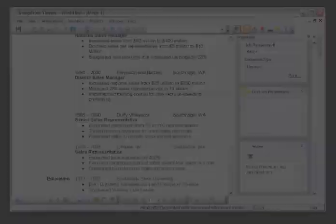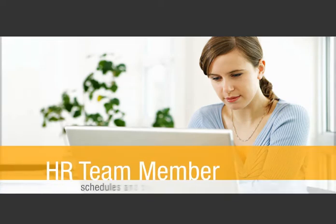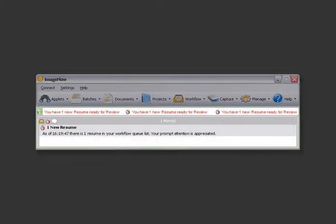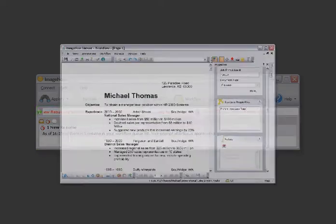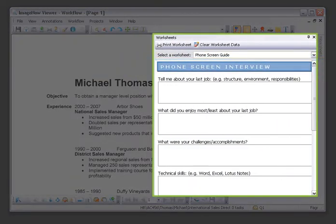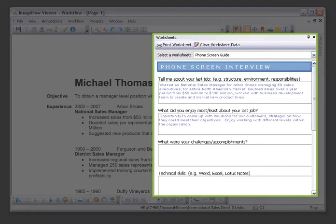Based on the workflow that you and your organization designed, ImageNow routes Michael's resume to the HR team member who will conduct the phone interview. She receives an alert that the document is ready for her review, reads your notes, and schedules the interview. During her phone interview with Michael, she uses the interview guide created through ImageNow's electronic worksheets.